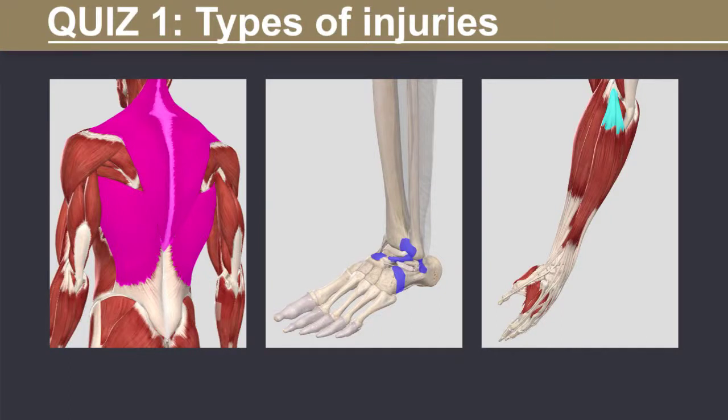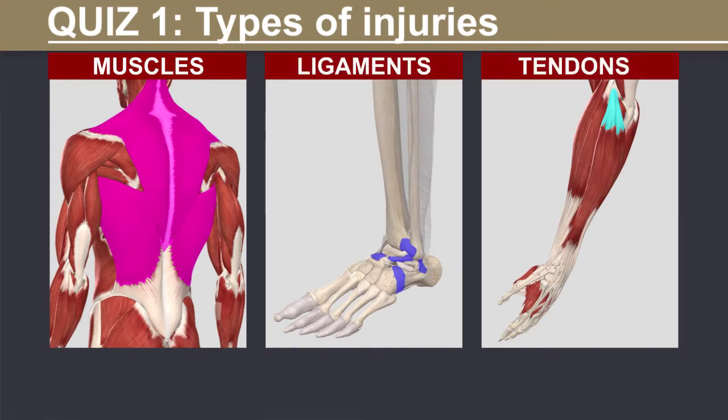Let's see how much you know about common work injuries. What do you call injuries to your muscles, ligaments, and tendons? Record your answers in your workbook.